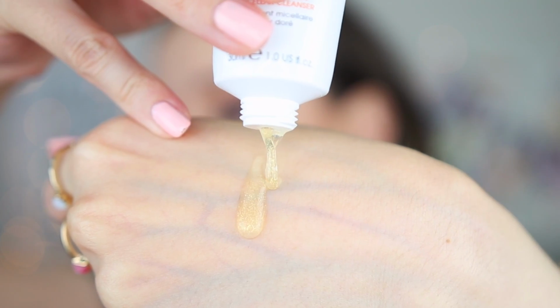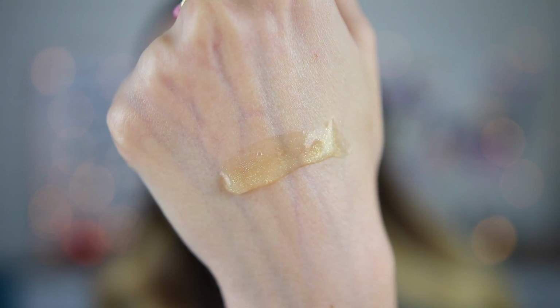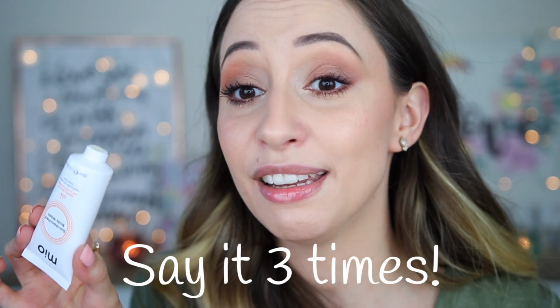So the beauty edit says yes. So this one has a delightful citrusy scent and deeply hydrates your skin with this Mio body wash, or Mayo, not sure. Formulated with Indian fig extract and the monk's pepper berry. Pepper berry? That's difficult to say.